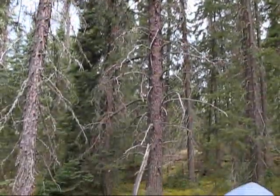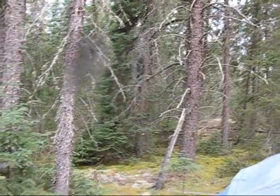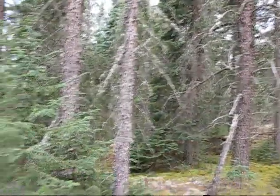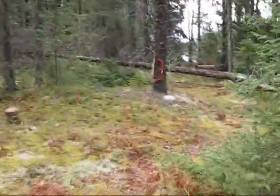This is an old stand too. It's a bit scary in old stands. There's a big jack pine there. These trees are probably rotten in the middle, and they snap and blow down. I'll show you one. Oh, the flies in front there are black flies. They're out. It's mid-May. I'm wearing bug dope.